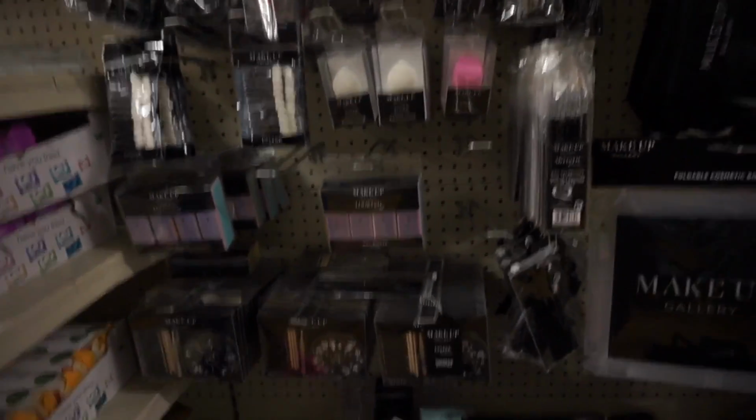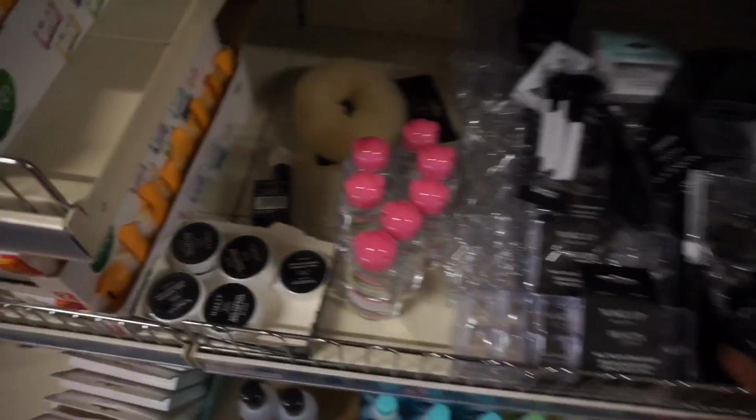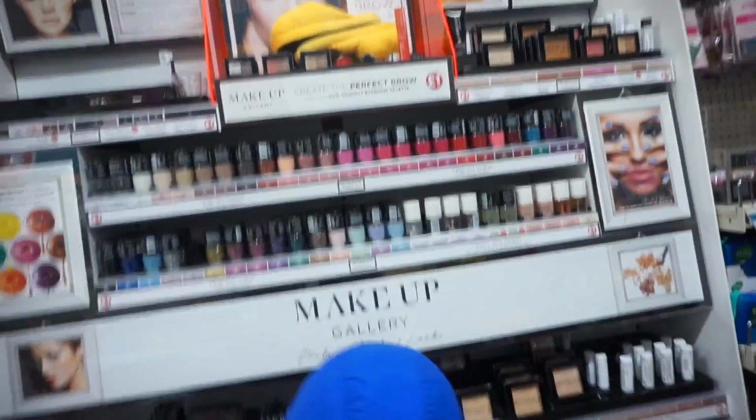Brushes. They got this for 1 pound, small size, travel size. This is their makeup gallery, Poundland owned makeup brand.